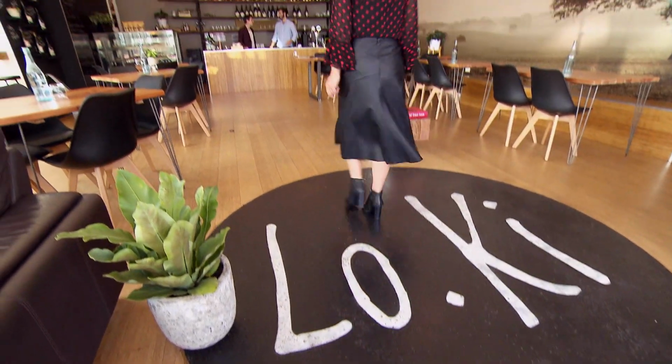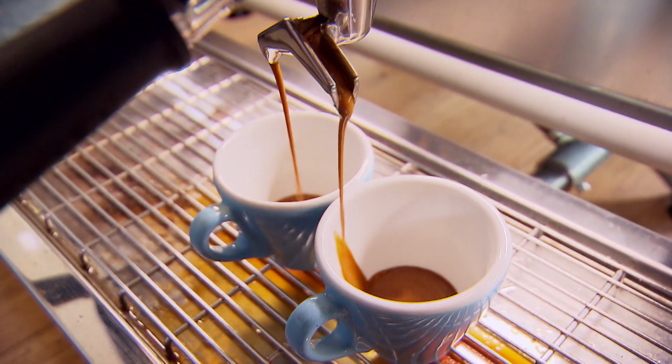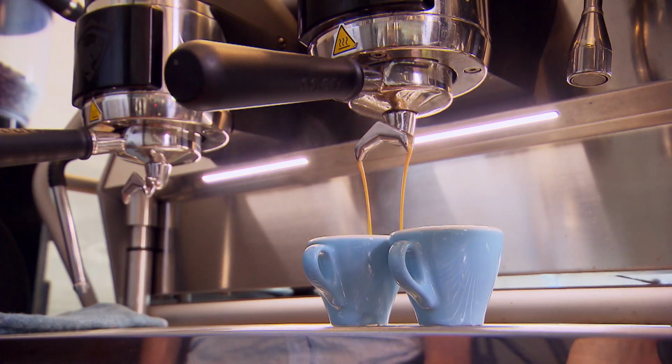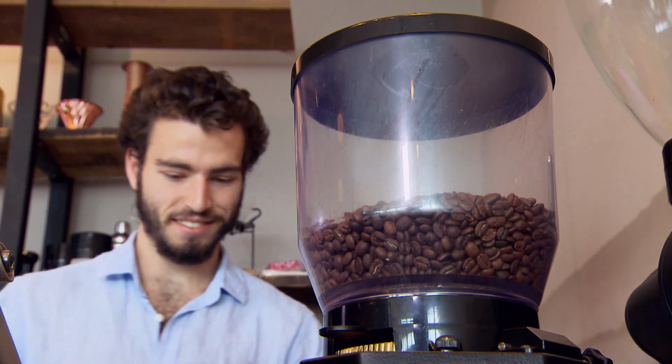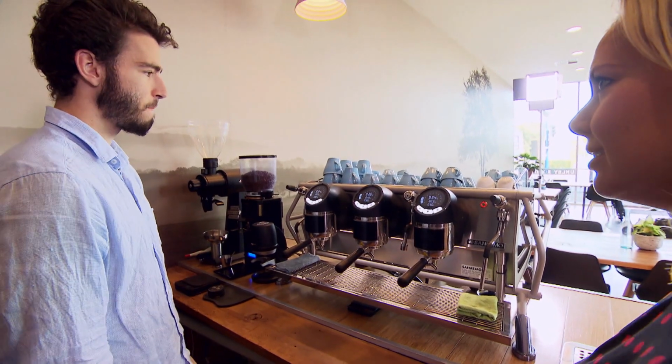Low Key quietly opened its doors on Unley Road a few months back, but the calibre of their team and what they're serving up is anything but. Passionate barista Reese Woods is the man behind this very fancy machine. So Reese, how do you make a competition-worthy coffee?